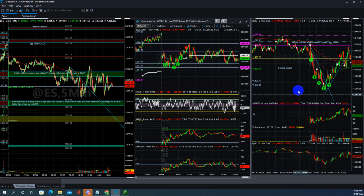But anyway, by the time the internals were also up here, rising, right? Anyway, they were holding well. So this was my final long, 80 exit, 97 exit here, and then I was done.